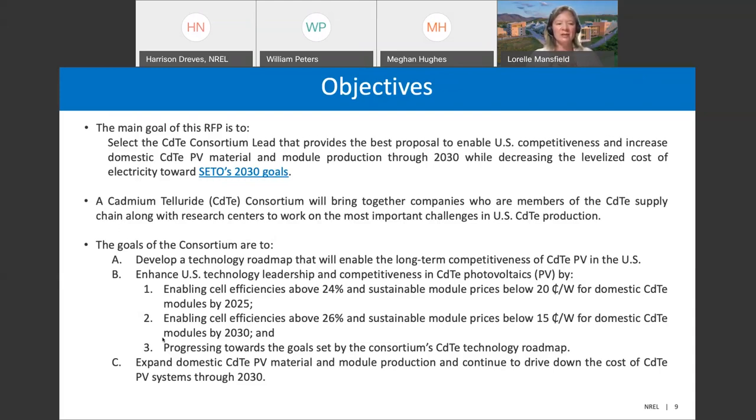The goals of the consortium are to A, develop a technology roadmap that will enable the long-term competitiveness of CadTel PV in the U.S., B, enhance U.S. technology leadership and competitiveness in CadTel photovoltaics by doing the following: enabling cell efficiencies above 24% and sustainable module prices below 20 cents per watt for domestic CadTel modules by 2025. Enabling cell efficiencies above 26% and sustainable module prices below 15 cents per watt for domestic CadTel modules by 2030. And progressing towards the goals set by the consortium's CadTel technology roadmap.